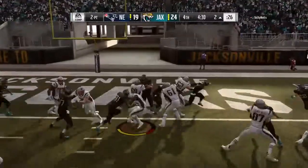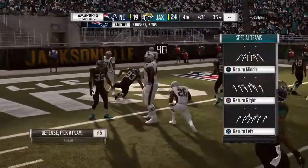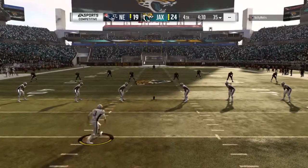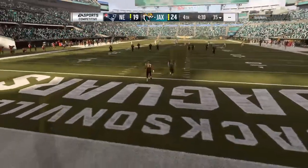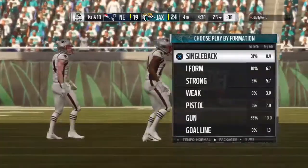Here's a toss coming right. And just a short gain that time as they're able to get him down. But he will not get in here. He's stopped up short of the goal line, and this will remain a 5-point game. Gostkowski now out to kick it away. And this will be a touchback as that sails over the end line.